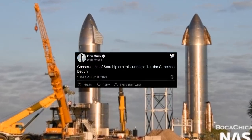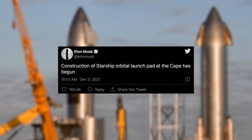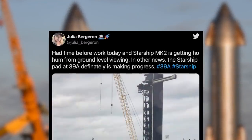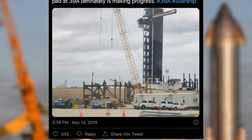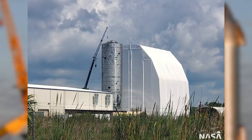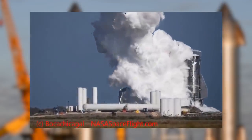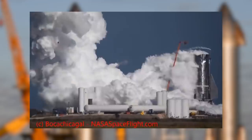Finally, Elon Musk confirmed on Twitter that work on the Starship launch site at Kennedy Space Center's Launch Pad 39A has resumed. Previously, SpaceX started work in 2019 on a launch mount and flame diverter at the site. At the same time, crews were assembling a Starship prototype, Mark II, in Cocoa, Florida, just a few miles away. When Starship Mark I failed in Boca Chica, all East Coast work on Starship stopped and hasn't resumed since.